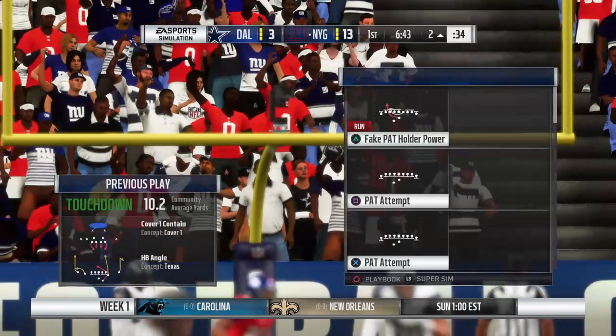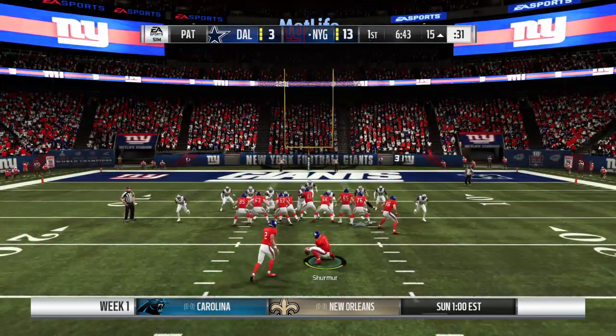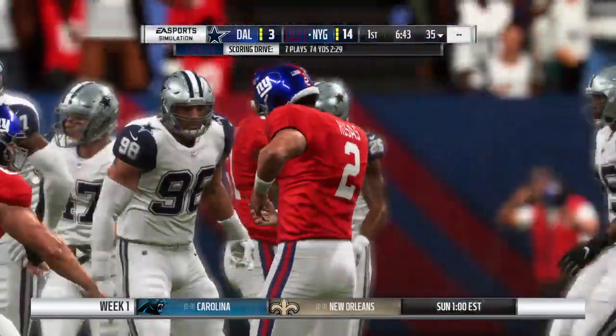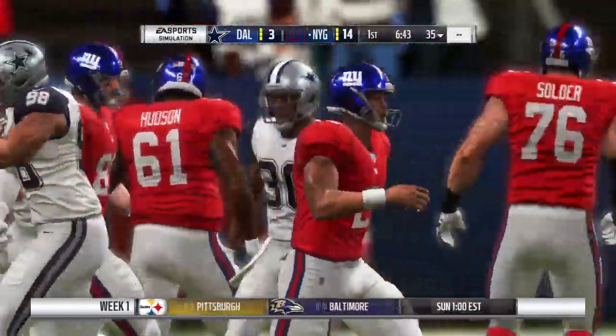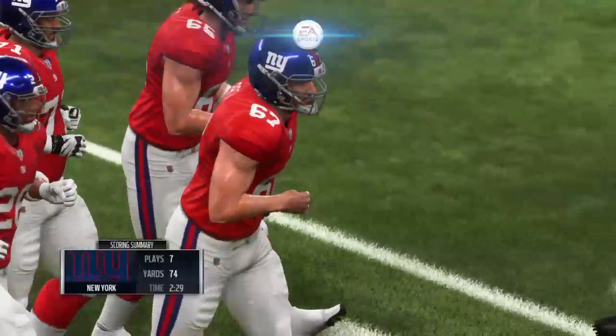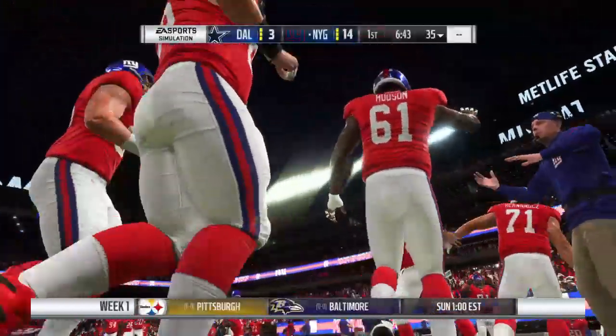This opening quarter. And the Giants are able to grow their lead. Rosas good with the extra point, and that pushes the lead up to 11. So this drive spans 7 plays, and it was polished off by a Giants touchdown.